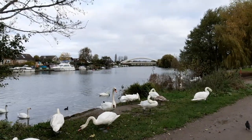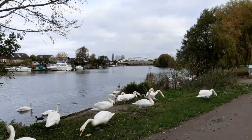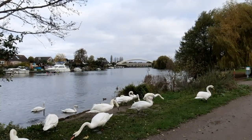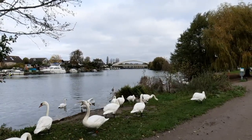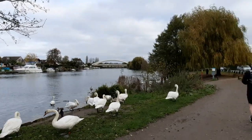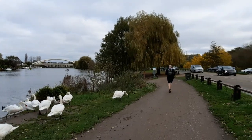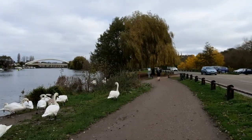We've come to the end of the cut part, and we're back on the main river now. That bridge ahead is really new. Apparently there was a rickety old wooden thing before, and now they've built that brand new bridge. It's busy along the Thames this morning. Lots of rowers, runners, and us.